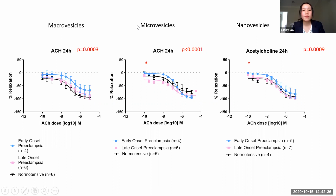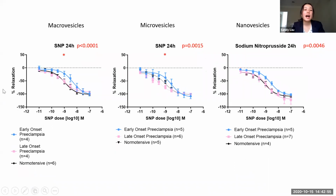So that is vessel relaxation through stimulating the generation of nitric oxide via eNOS. But what happens if you just dump nitric oxide in with the blood vessels? What would the sodium nitroprusside response be? So actually the response is very similar to if you gave acetylcholine. What you get is a reduced response in all three vesicle types if they come from early onset preeclamptic placentae, and enhanced relaxation if you injected with late onset microvesicles.